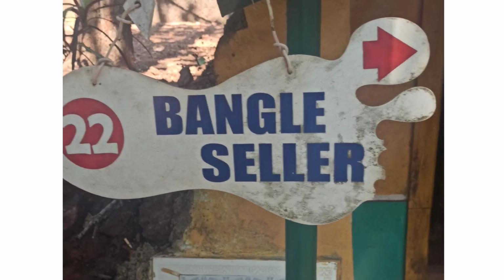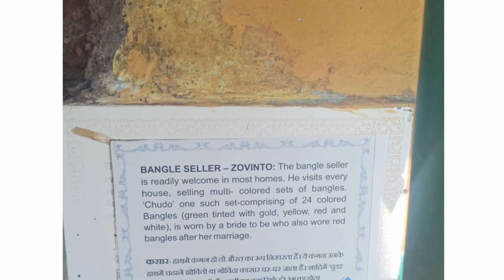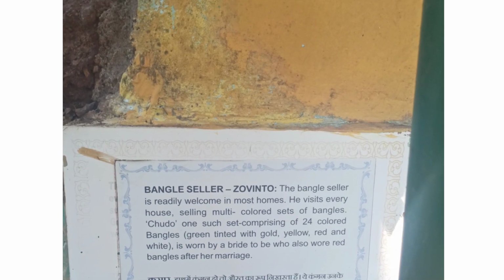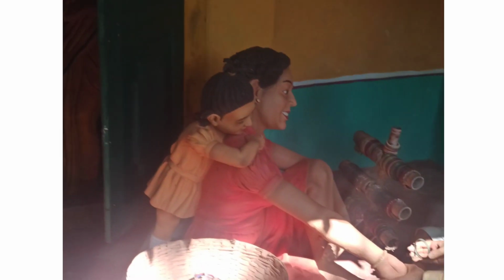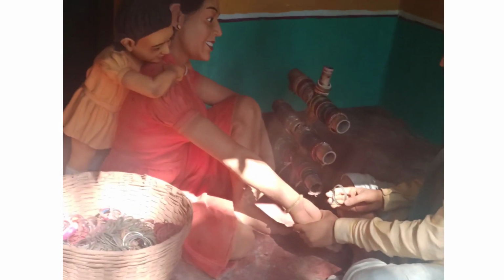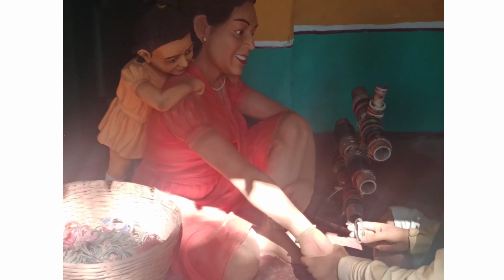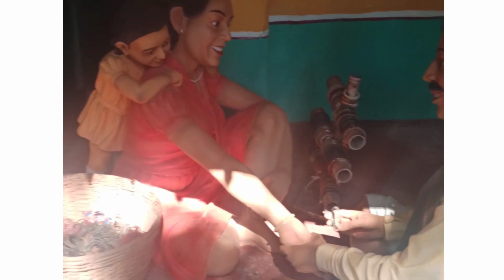Did you know that in the days gone by in Goa, the phase in a woman's life would be known by the color of the bangles she wore? Black and white were for children to ward off the evil eye, colored ones for young girls, specially shaped and colored ones for betrothed ladies, green for expecting women, and black for widows.